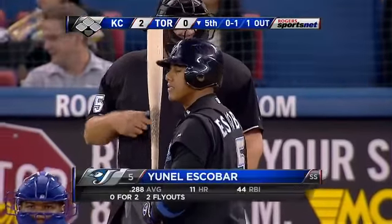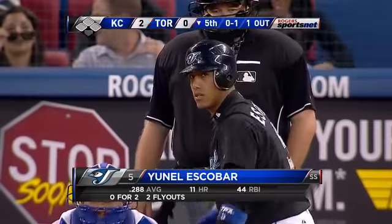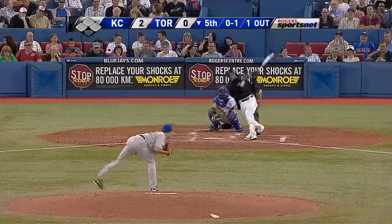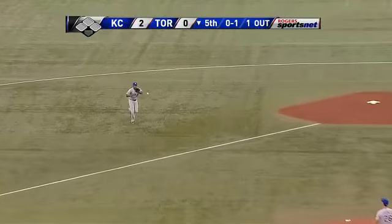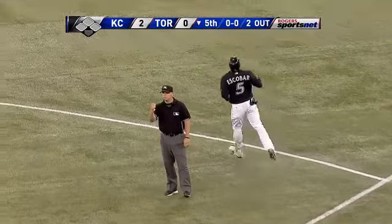And Brian Butterfield and Luis Rivera are working with him every single day. And I tell you what, he's a good student. He's out here right on time every day, anxious to work. Big bouncing ball. Alcides Escobar returns the favor to Yunel Escobar and throws him out.